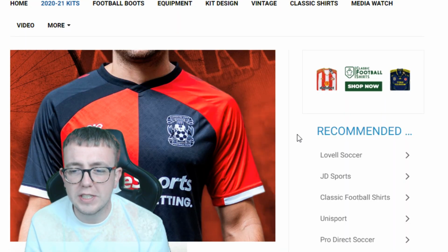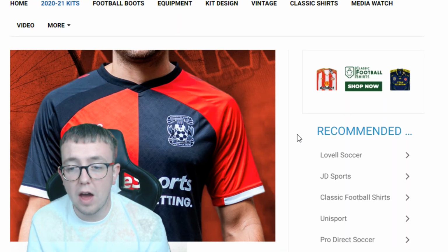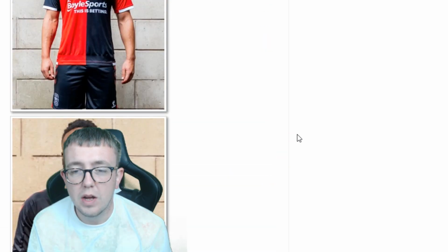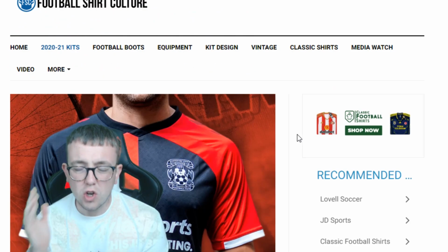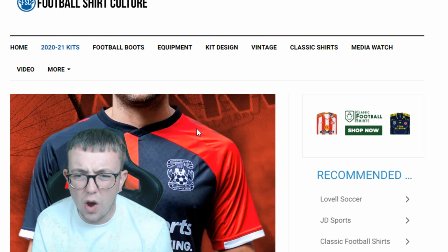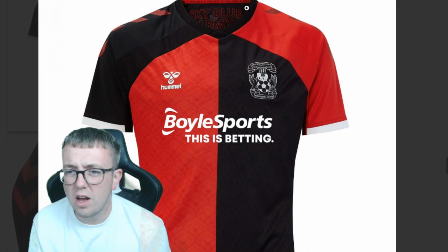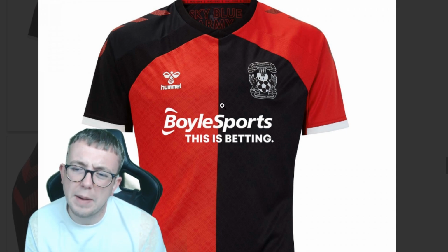Next up, Coventry City's away kit. We didn't look at their home kit because it wasn't out in time by the time I did the last video. Their home kit's quite nice. However, away, I think the colours are okay. I just think this whole, I don't know what's going on. You've got these on the shoulders. It looks fairly tidy. Colour I'm happy with, but it's this whole weird pattern.